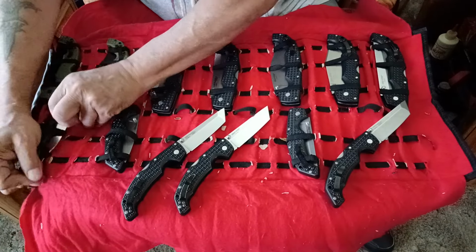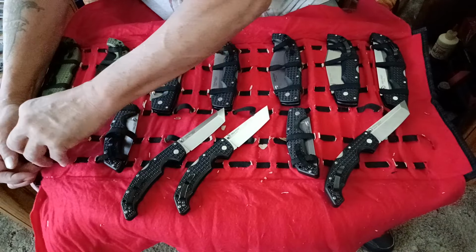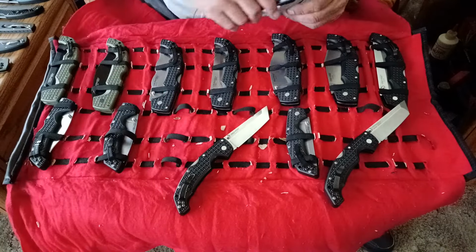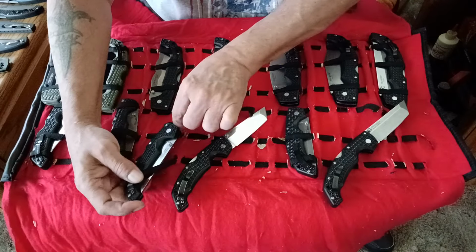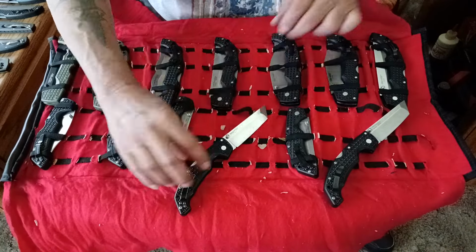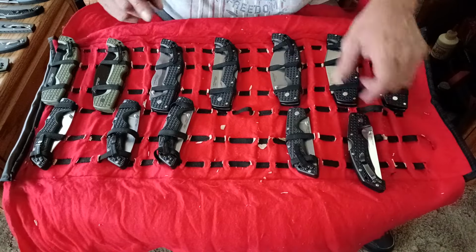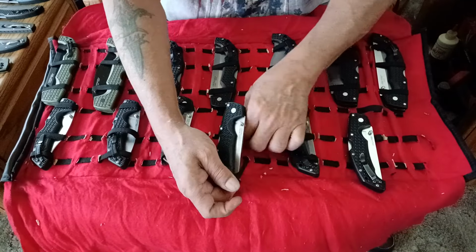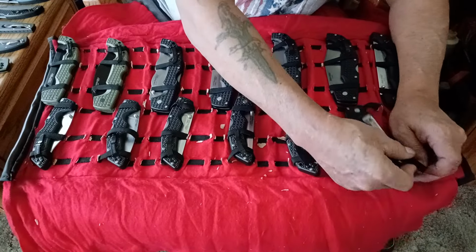I call it the Bronx, they call it the drop point, but to me it sort of looks like a Filipino Bronx. So when you hear me calling it the Bronx, people, you know what I'm talking about. I'm talking about the drop point, for those who want to be all technical. I have to call it like I see it, people. I'm going to put this one over here. This is where it really belongs. All right. The OG, the original one.